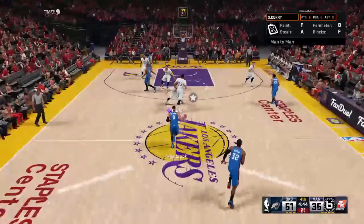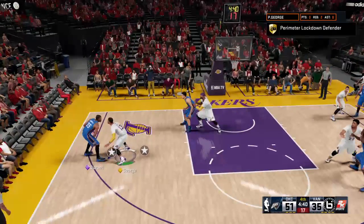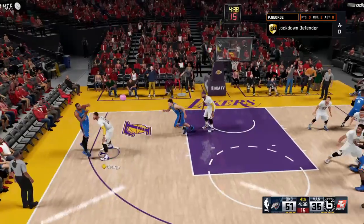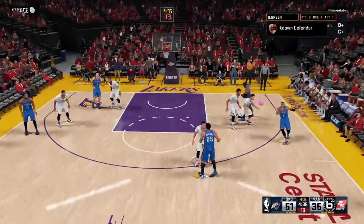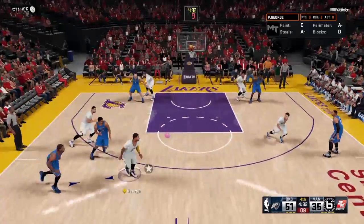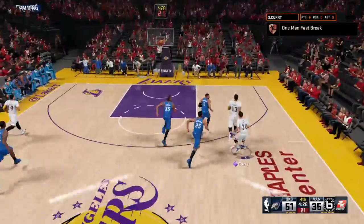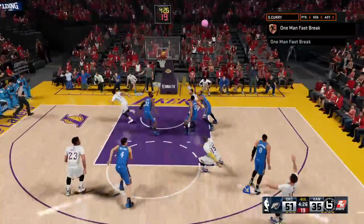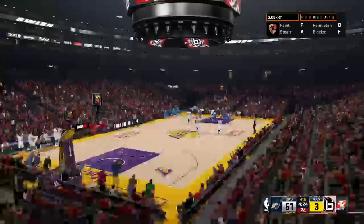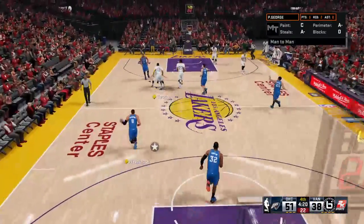Oklahoma City leading by 16. It's Durant on the wing. Westbrook a screen on George. Green the screen. Curry with a wide open look. And again it's Curry with a 3. Back-to-back threes for him. The defense is slacking off a little.